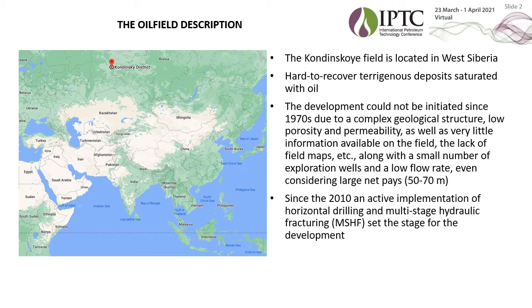And this oil field was known since the 70s, but was not developed very well due to the low quantity of exploration wells because of the low permeability and low porosity, but even with a large net base up to 70 meters. But later on, since 2010, multi-frac hydraulic fracturing jobs were implemented here, and this technique shows us a very good result. So since that time, the development is growing, and here we have some results which I can show you on the next slides.